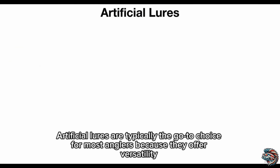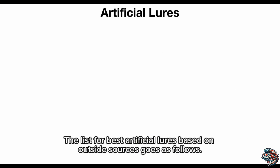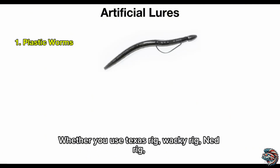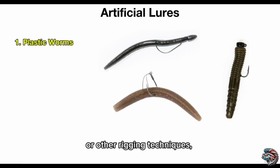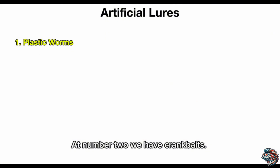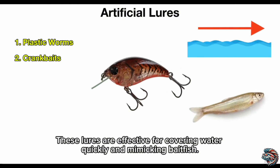Artificial lures are typically the go-to choice for most anglers because they offer versatility and allow for different presentations. The list for best artificial lures based on outside sources goes as follows. Coming in at number 1 is plastic worms. Whether you use Texas rig, wacky rig, Ned rig, or other rigging techniques, the plastic worm is a staple in fishing for largies. At number 2 we have crankbaits. These lures are effective for covering water quickly and mimicking bait fish.